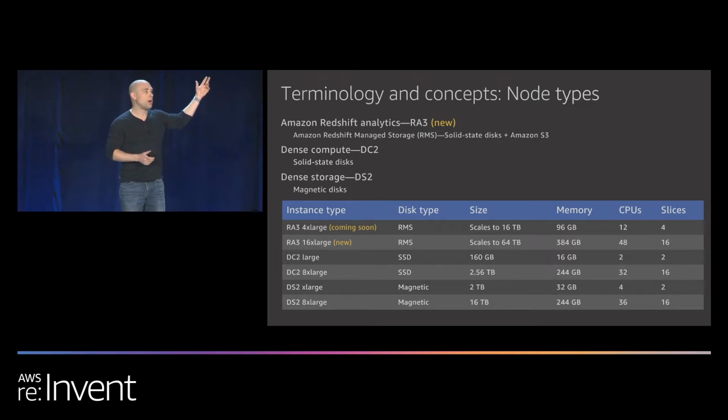Now that we have the new RA3 instances, you can provision the amount of compute you need, and we'll dynamically provision and manage the amount of storage that you need to go along with that in the background. We'll still have a lot of customers that use DC2 and DS2, but I think going forward, a lot of customers are probably going to move towards the new RA3s with the separated storage and compute.